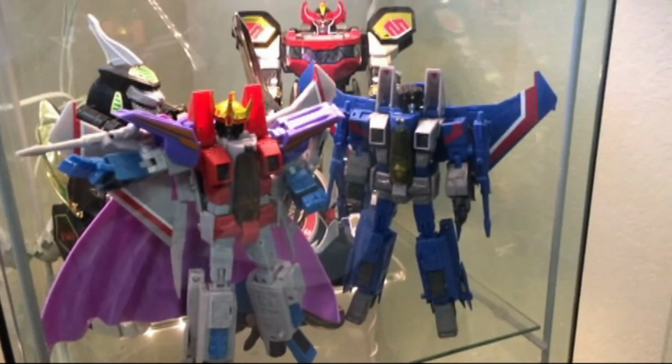Coming down here, I have my Masterpiece Starscream as well as Thundercracker, and then some Power Ranger stuff there in the back.